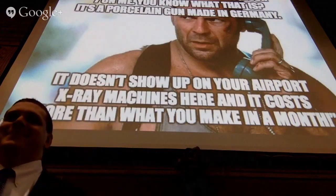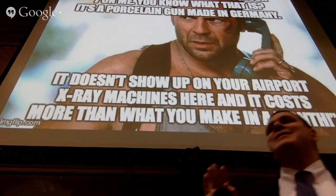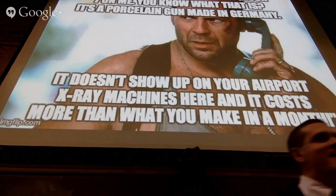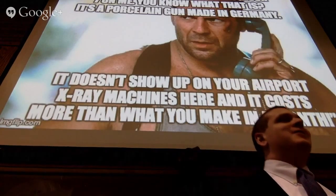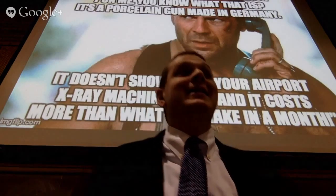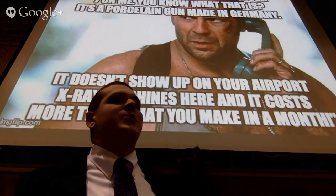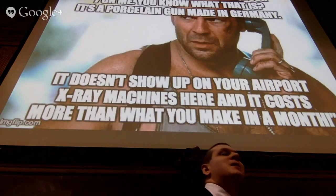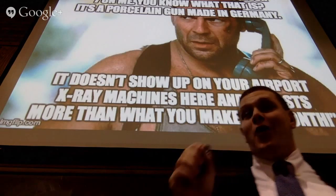John McClane, right? So there's this great scene in a Die Hard movie, and I do not have nearly enough swag to pull this off, but I will try my best, where Bruce Willis delivers this line as only he can. And he says, "Luggage, that punk pulled a Glock 7 on me. Know what that is? It's a porcelain gun made in Germany. It doesn't show up on your airport X-ray machines here, and it costs more than what you make in a month." Okay? Every single word in this sentence is false.